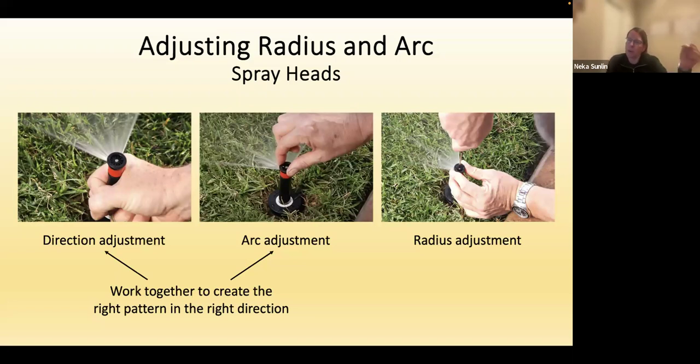And you'll line up that hard stop side where you want it to be. Once that is correct, then you will adjust your arc to fit the space that you are trying to water. So if you need a 120-degree arc, you can open it up. You can bring it down if you need smaller. So that is what you do to get the direction and the arc the correct way on your spray heads.